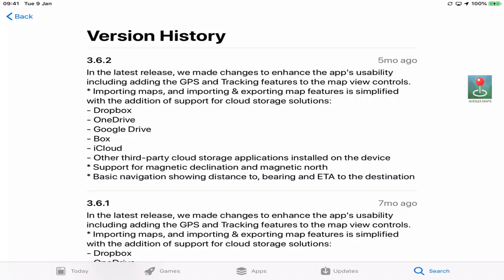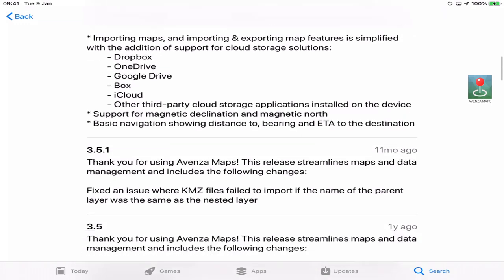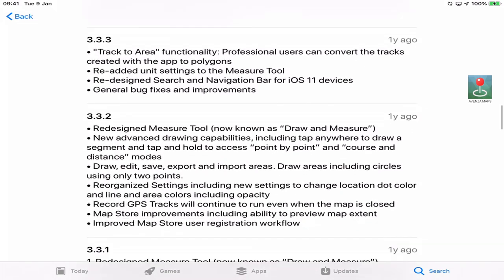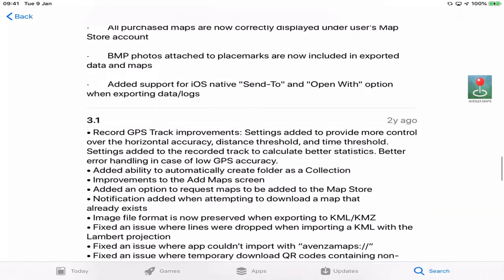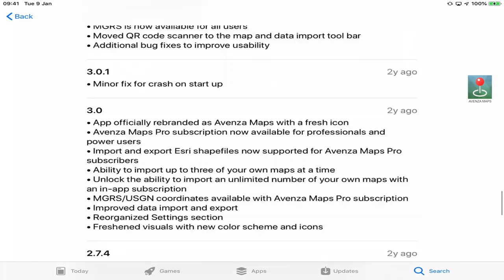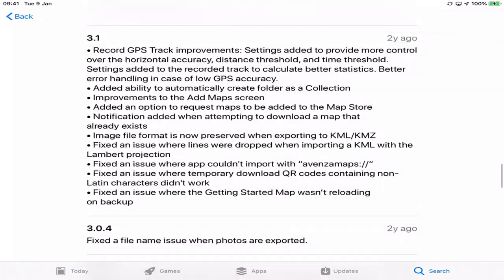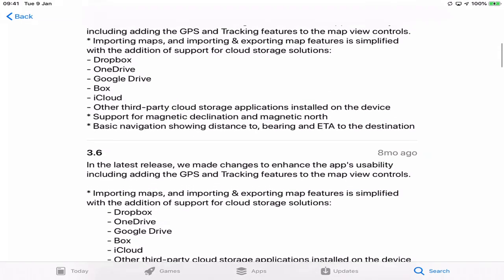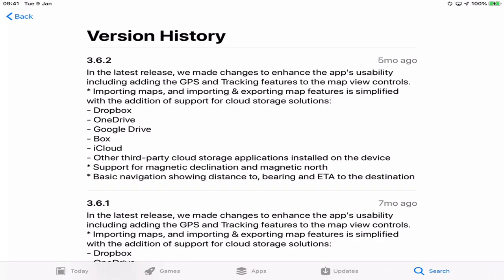Let's have a look at the Avenza Maps version history. And as we can see here, the development has actually increased with the maturity level of the app and not decreased like with any other of the apps. So a lot of work has been put in here, as you can see. And I really like that over the past 2 years, there have been a lot of changes, features and updates. It really shows the commitment there.